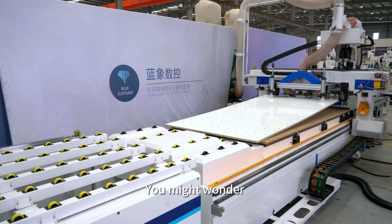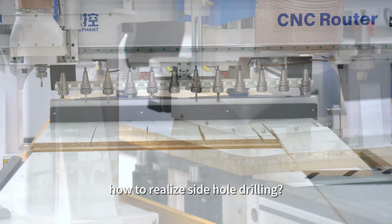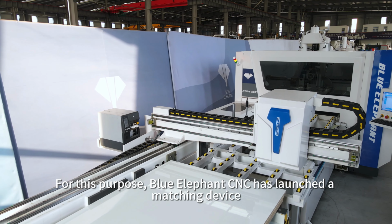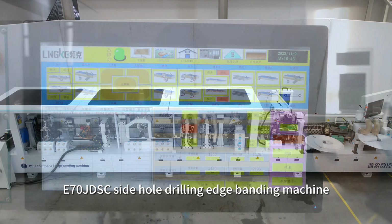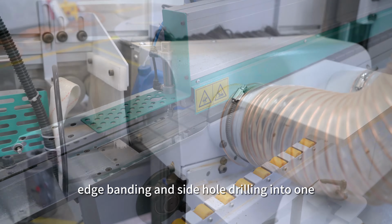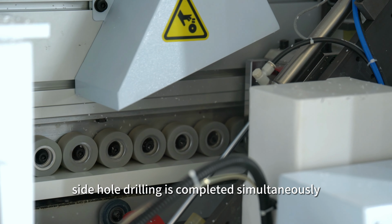You might wonder, if the top and bottom drilling issue is solved, how to realize side hole drilling. For this purpose, Blue Elephant CNC has launched a matching device, the E70JDSC Side Hole Drilling Edge Banding Machine. This equipment combines the functions of edge banding and side hole drilling into one. During the edge banding process, side hole drilling is completed simultaneously.